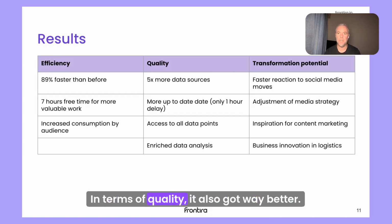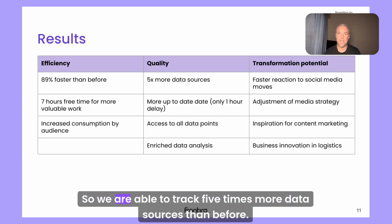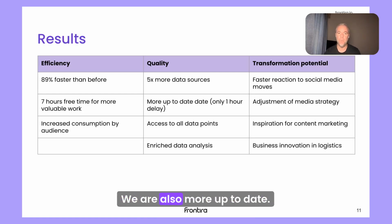In terms of quality, it also got way better. We are able to track 5 times more data sources than before. We are also more up to date.